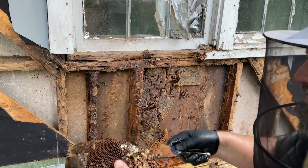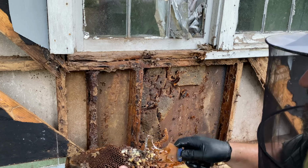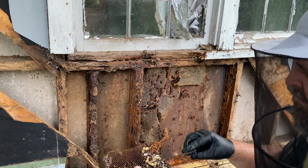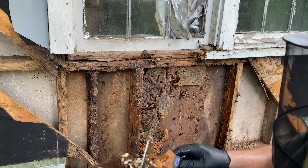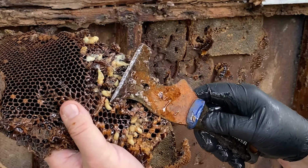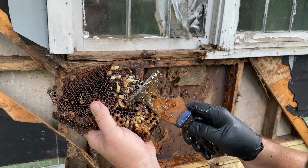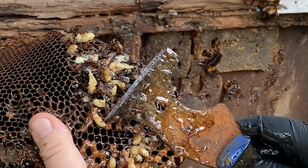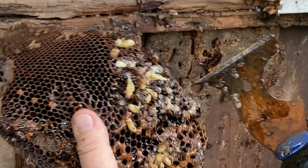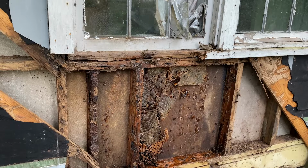Pulling some drone brood to see if I see any mites on any of them. There's a mite right there. You see it crawling around. Not many though.